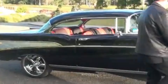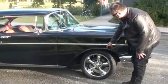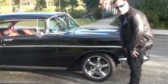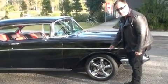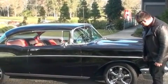Now, everything on this car is stock standard except for the wheels and the disc brakes. Now, quite often the Chevys were notorious for not braking very well. You wouldn't be able to pull the car up very well, so there have been disc brakes installed on this car. The original wheels are still available. I have the original wheels.